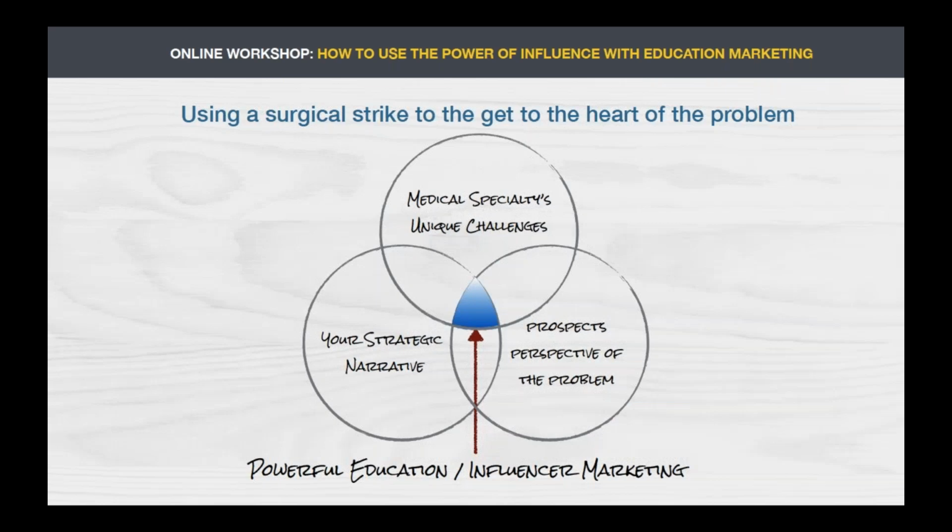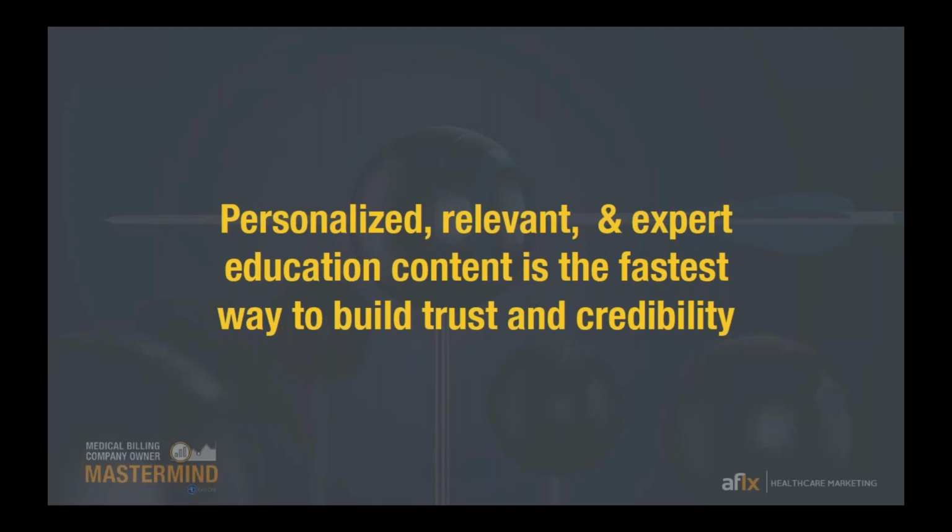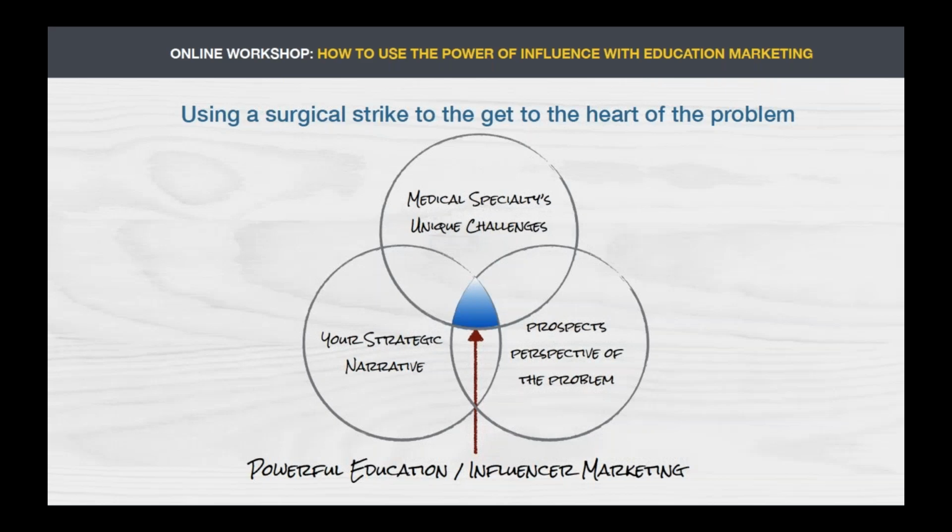Okay. So what we're going to look at here is, once we've accomplished this, the next question is, how do we come up with the topics? How do you start to understand what topics are going to resonate, right? So we'll go back here. It's about building that expert education content that resonates with that niche. How do you go about doing that?